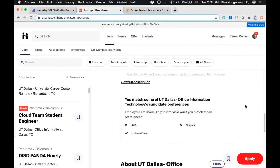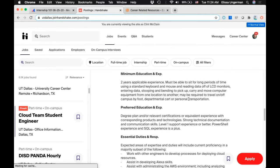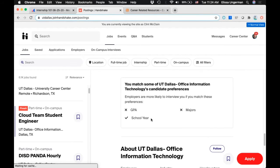Yeah, so I definitely will agree with what Amy said. Just looking at this job post on here, when you filter by matching employer preferences, it does say right here that you match the school year. So they do go in and put in preferences for school year. You may not be able to see it, but it will tell you if you match their preferences for that. But definitely look in their minimum education and experience, preferred education experience. They'll usually list those out. But the main thing is the filter for matching employer preferences.